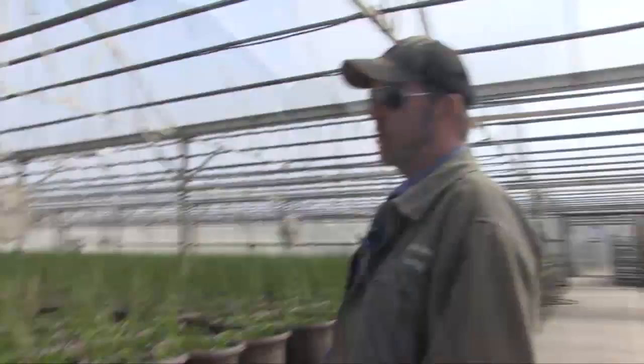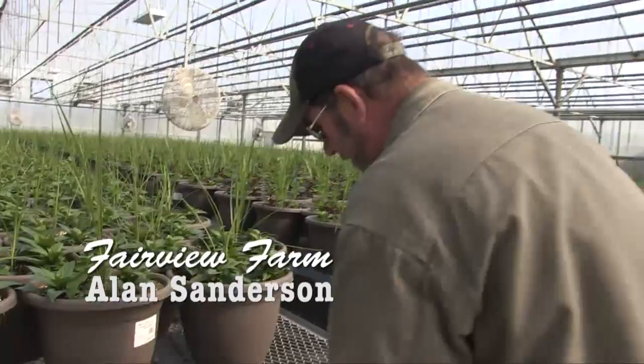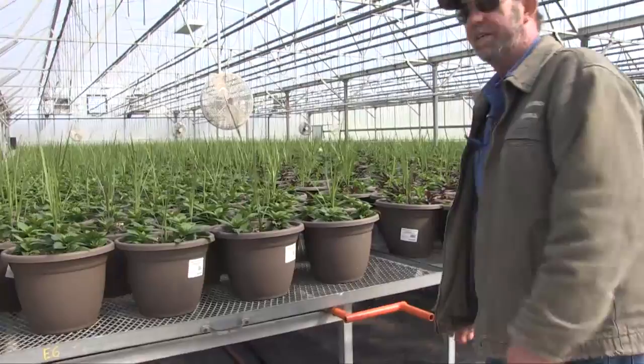And what you're looking at here is New Guinea impatiens with Dracaena in the middle. It's in a 12-inch patio pot, and there's about 5,000 of these right here. As you can see, these are all on benches, and we do that to save room. There's one alleyway for every 30 feet, and if you want to get over to that side, you just crank the whole bench right over. Now you can get down that side.